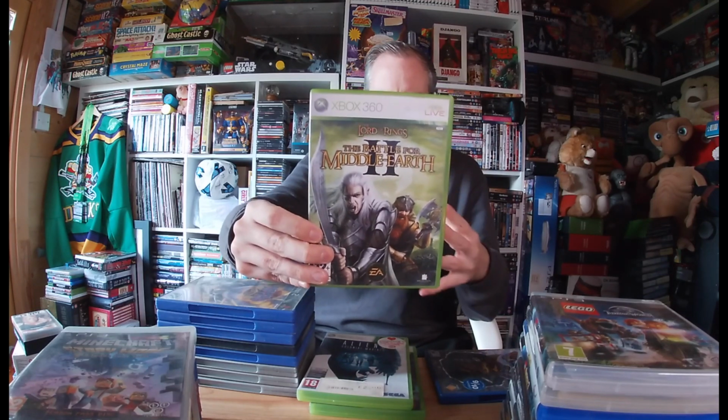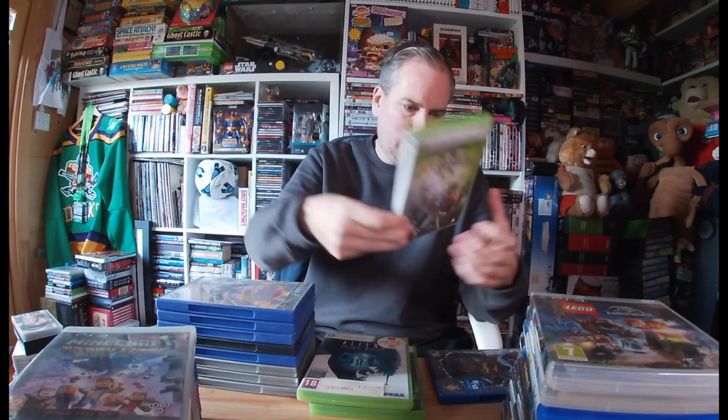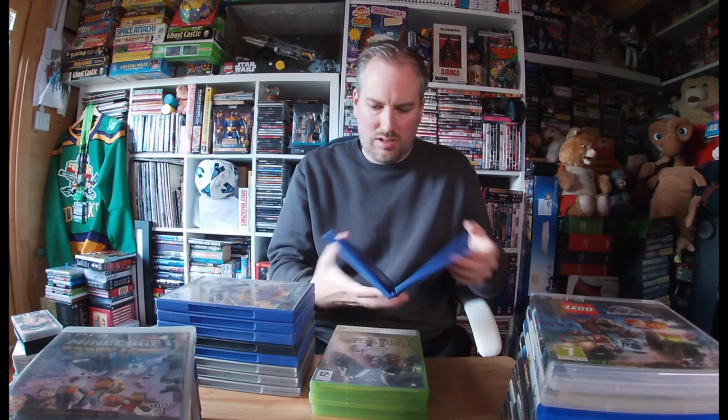Again, not too sure if I've got this one, but Middle Earth for the Xbox. Lord of the Rings. Oh, I was struggling there to get it out. But yeah, I remember this being a good game, so I picked that up. I think that's the first one. Black Label as well. No manual though. Gutting on that one.